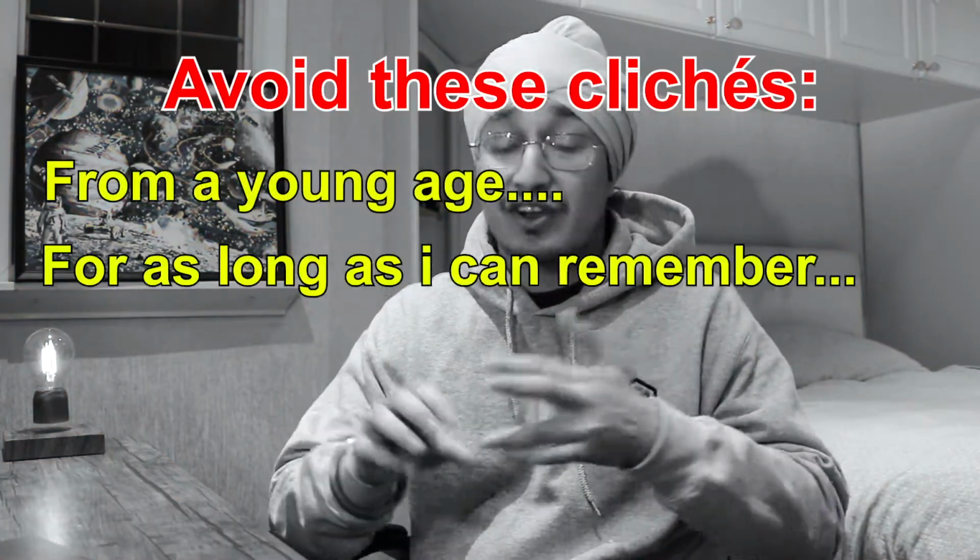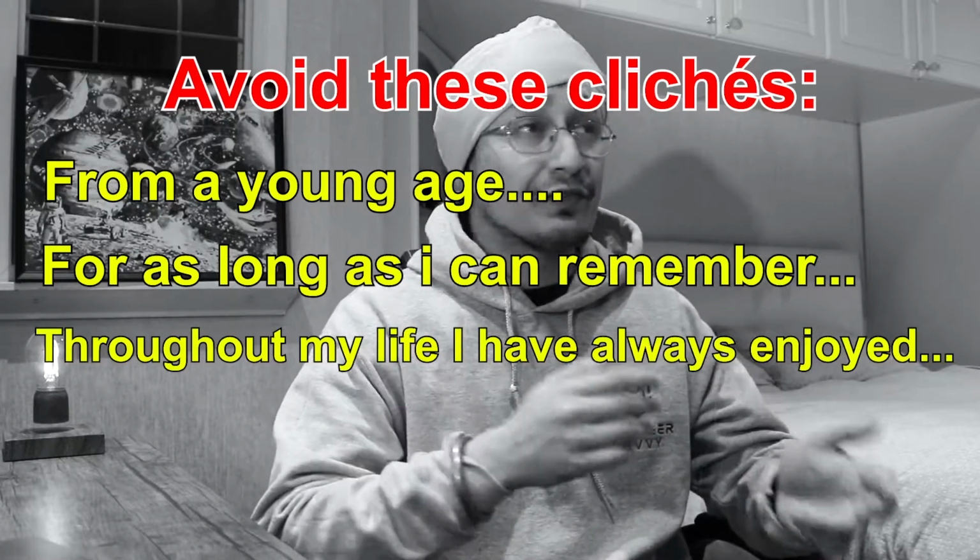So I've actually broken this down into a few sections. The first few opening lines of your personal statement are really important. It sets the tone, and this is where you need to hook them so it encourages them to actually read on. So the best way to do this is not to start your personal statement with a cliche or a quote. So don't include any of these sentences. From a young age, for as long as I can remember, throughout my life I've always enjoyed. These sentences are just boring.